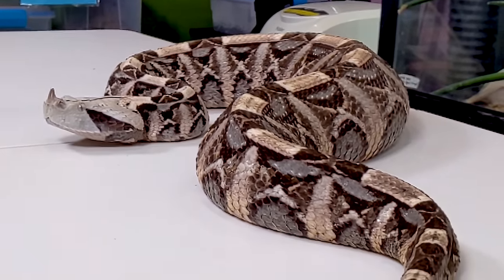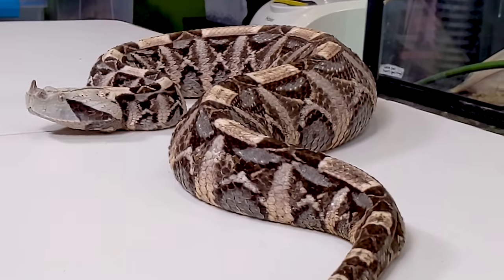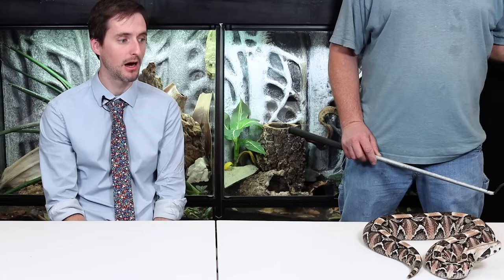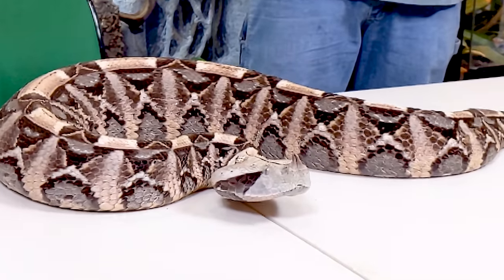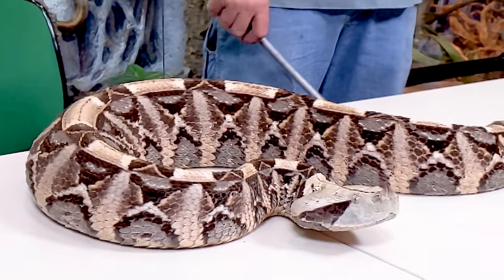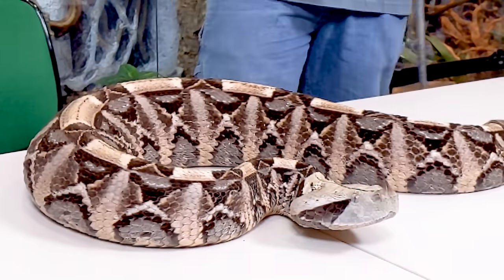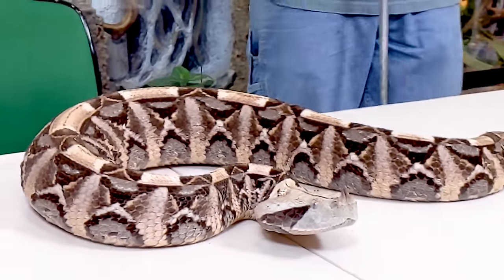Since we've been here at Nerd, I've interacted with several of my favorite animals in the world, and this one's right at the top of that list. I love them. They terrify me. This is the most incredible and I think impressive looking snake that there is. That heavy body is amazing.